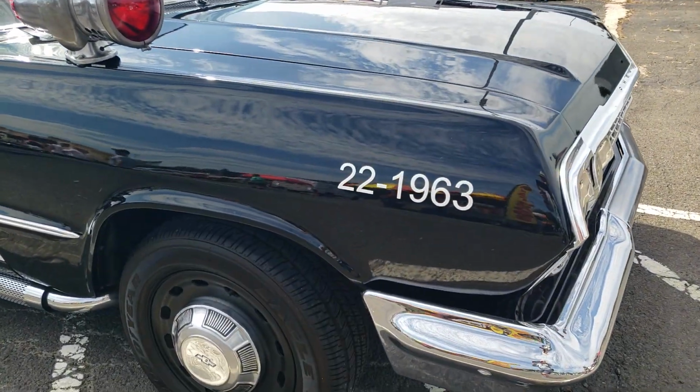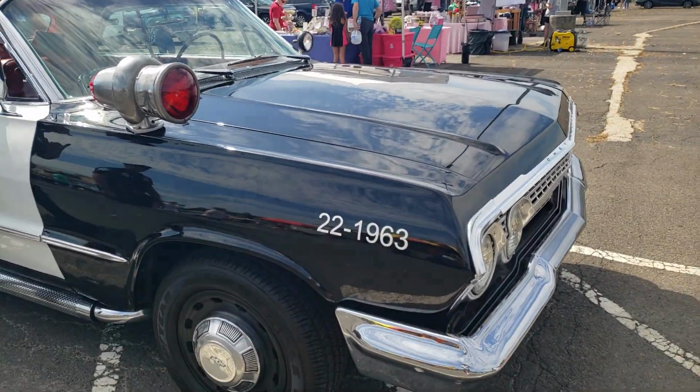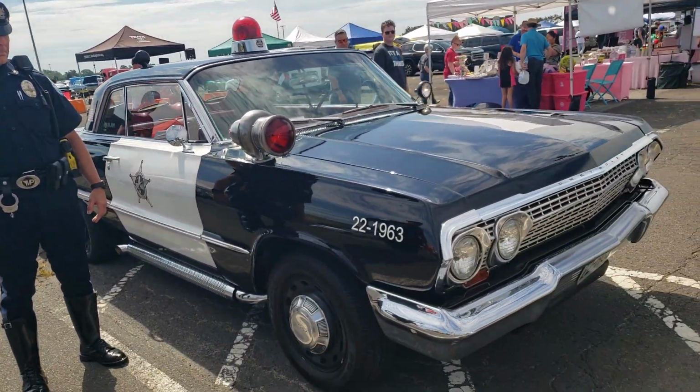22-1963. What's the 22 stand for? Any idea? 22 is our precinct. Oh, okay. Yeah, it's our precinct. So that's kind of like our district number in Bucks County. Okay. And a 1963 Chevy. Very cool.